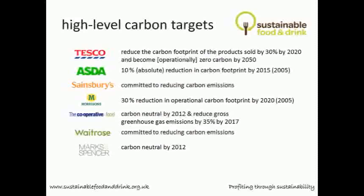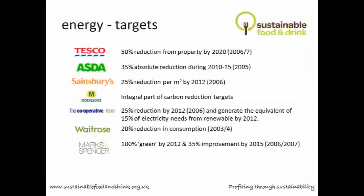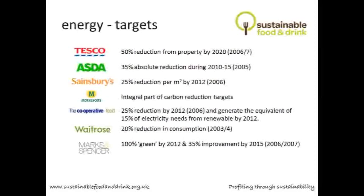For example, Tesco's zero carbon target does not include offsetting, whilst Marks and Spencer's and the Co-op do. To achieve those targets, they're going to look at five broad areas. I think it's five: energy, transport, waste and packaging, water and refrigeration, and then of course working with the supply chain. So again, all have some level of targets from different baselines.